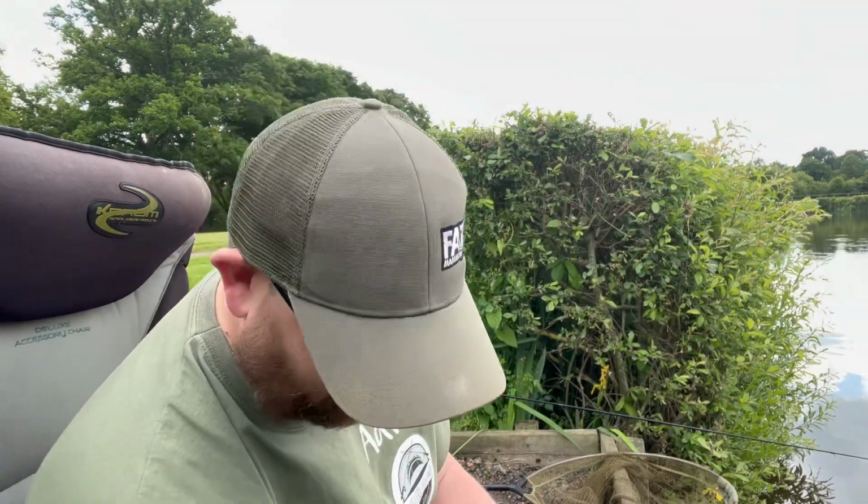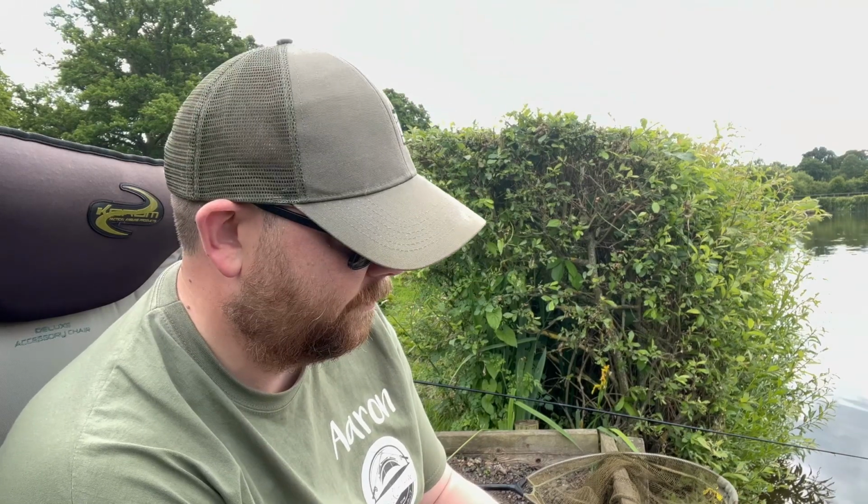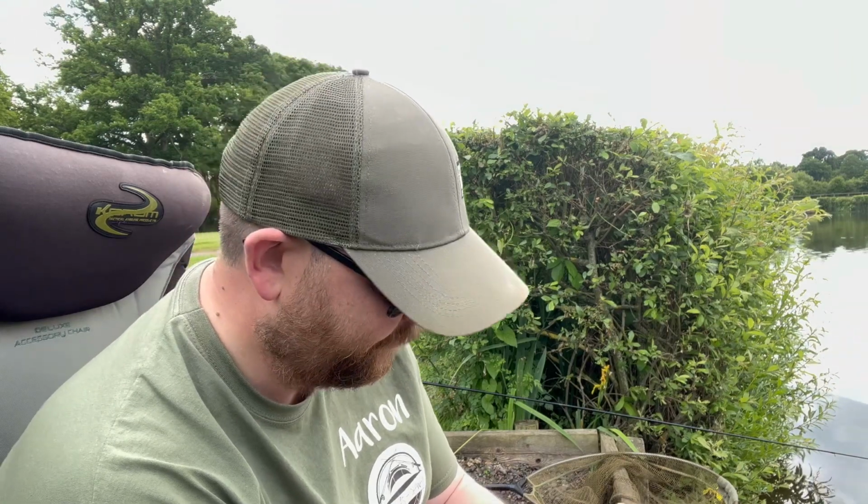The plan is, if the feeder rod on the alarm starts to get a few bites, then I'll switch that over to a quiver tip. It's a bit more fun when you fish a quiver tip rather than on the alarms, I think.